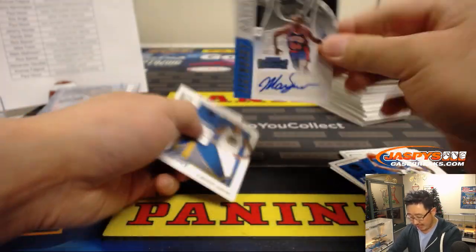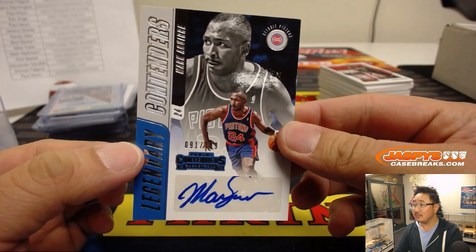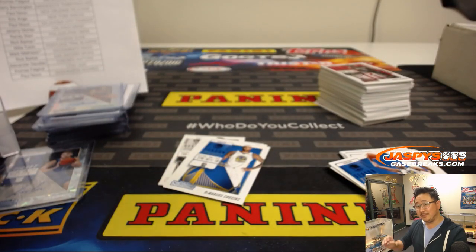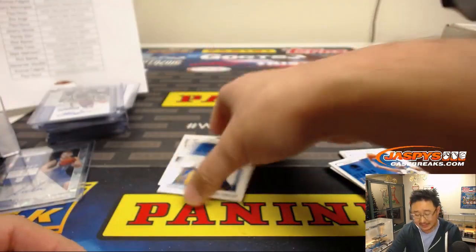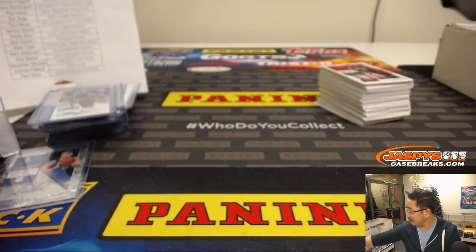We've got more Pistons. Mark Aguirre. Wasn't he a Dallas Maverick? Spur, maybe? I don't associate him as a Piston, but there you go, Pistons. Legendary Contenders going to John Hyanga.